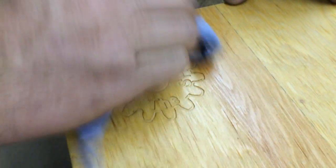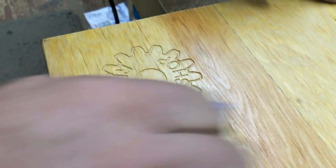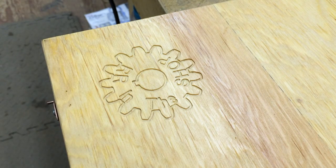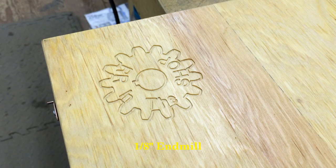A little Danish oil on here. Just kind of work it in there. Seal it up. It came out really, really nice. That's 30 thousandths deep with a 1/16 end mill. Came out primo.